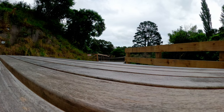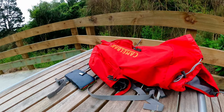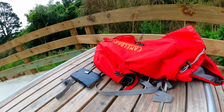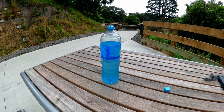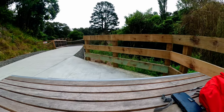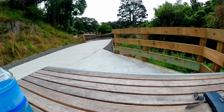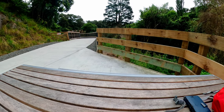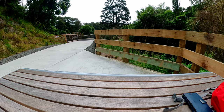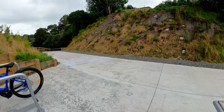So I've got a little bag here. Got one of those 2 litre water bladders as well, and also brought my water bottle. Already got halfway through my water bottle, which is good. So I'll do the same thing tomorrow, which will be gravy. That reminds me.